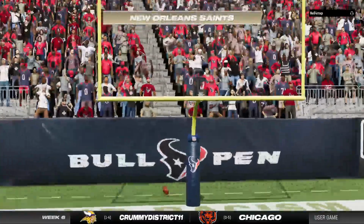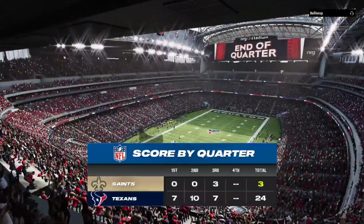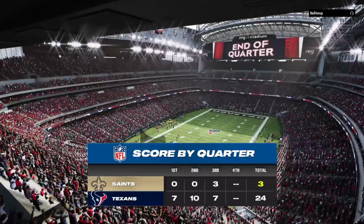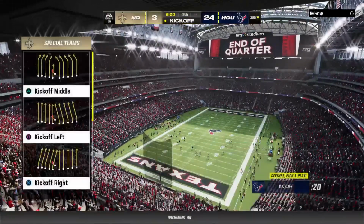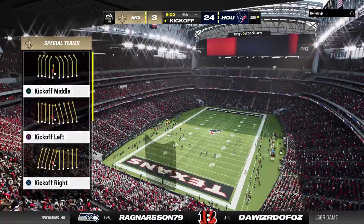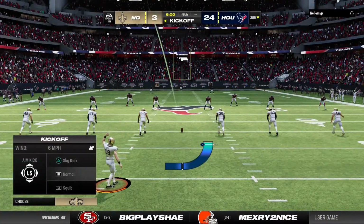His kick is good, and that will finish off this 3rd quarter of play. And they won't be able to run another play. Time has expired on this 3rd quarter. We'll return with more after this break. You're watching the NFL on EA Sports.